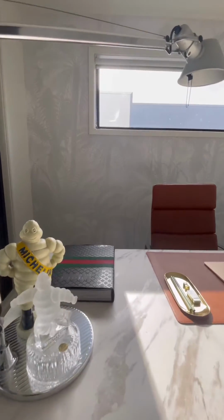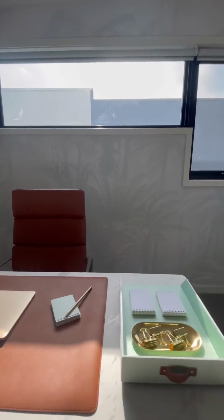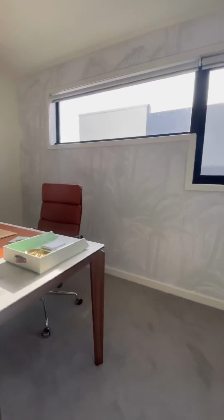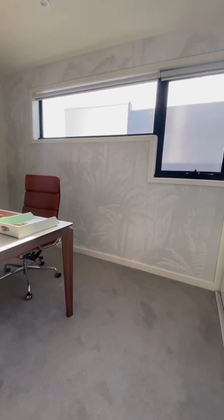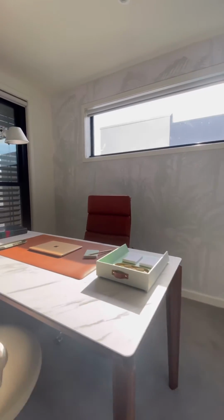So I've continued the wallpaper here all the way through the desk area around the windows. As you can see, it looks really beautiful as you wrap it around, and it gets that really nice sort of subtle look, but a little bit more interesting than a plain wall. Not a bad place to work.